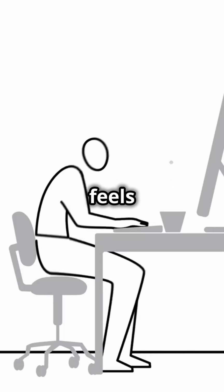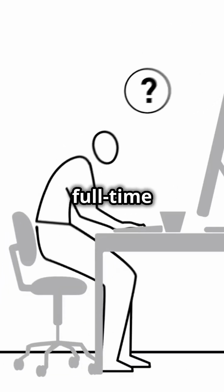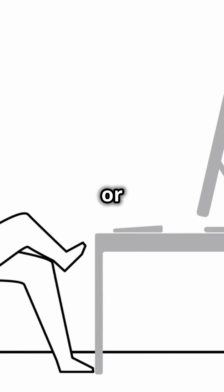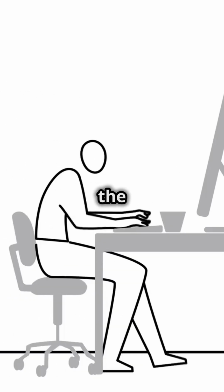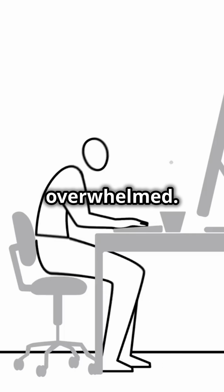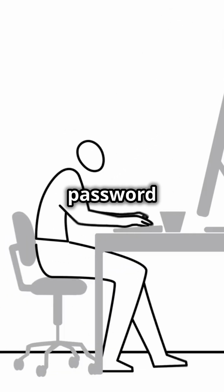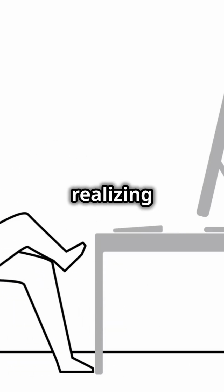Am I the only one who feels like keeping track of passwords is a full-time job? It seems like every other day, there's a new account to create or an old one to update. And with all the advice out there, it's easy to get overwhelmed. But don't worry, you're not alone. Today we're going to talk about some common password mistakes that many of us are making without even realizing it.